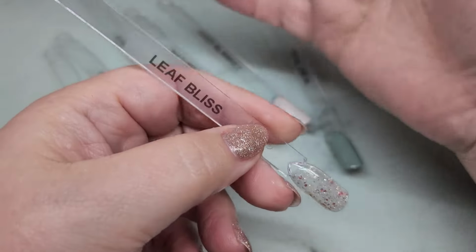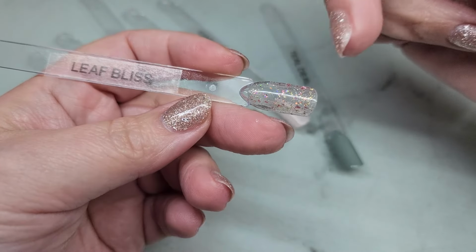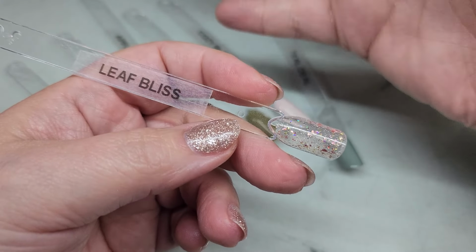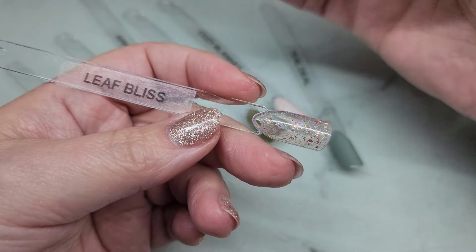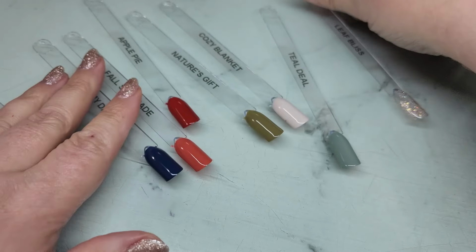So if you're not going to get anything else from this collection, get this top coat. In fact, I'm ordering an extra one of these top coats. That way I have it and I don't run out, because I love the one in the advent calendar so much and you can't order that one by itself. So I'm getting an extra one of these.